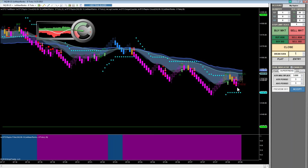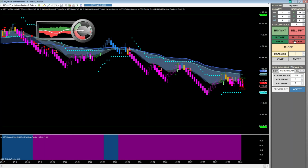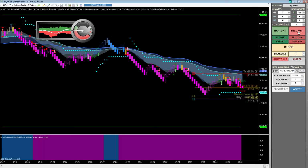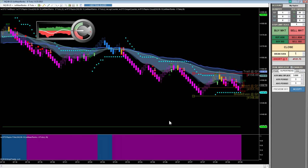All right, so working on a possible double pullback here. Here we go. Let's try this one more time. I'm trying to see if I can catch a runner here, but so far, no luck.